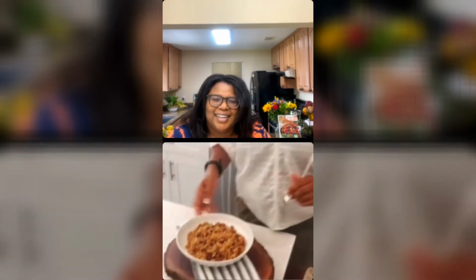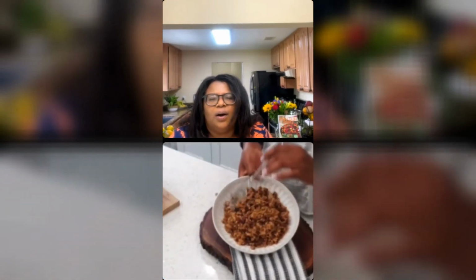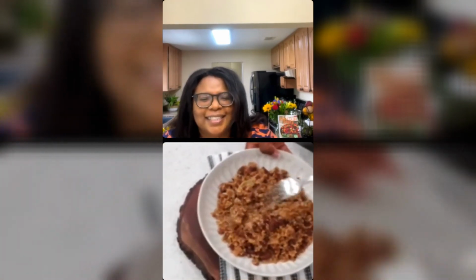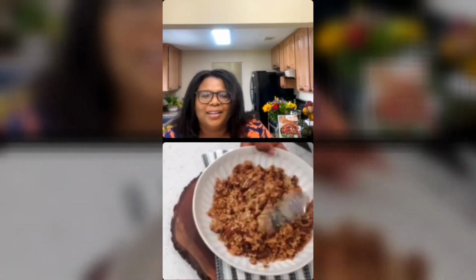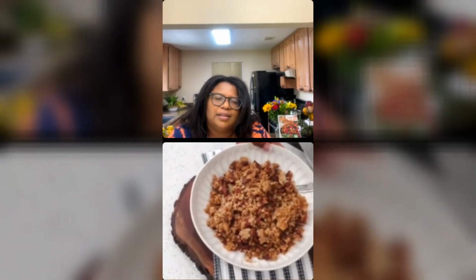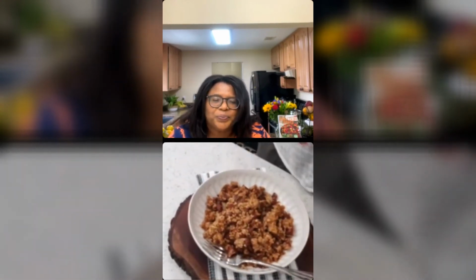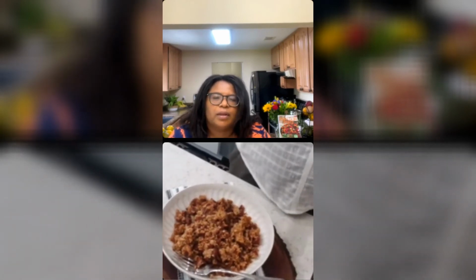Mine is still cooking. However, I did prepare one before all of this, just in case. So this is what it looks like at the end, with the beans and the onion that we chopped, and it still fluffs up. I love the color, Mimi. It's pretty. And because of all the fiber in it, it definitely will keep you full.